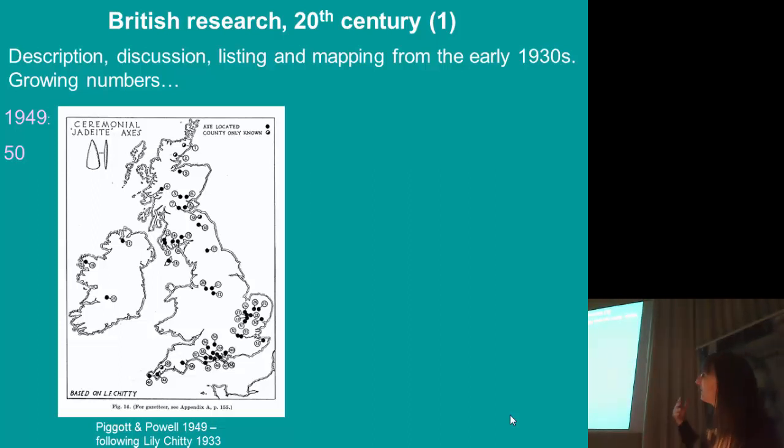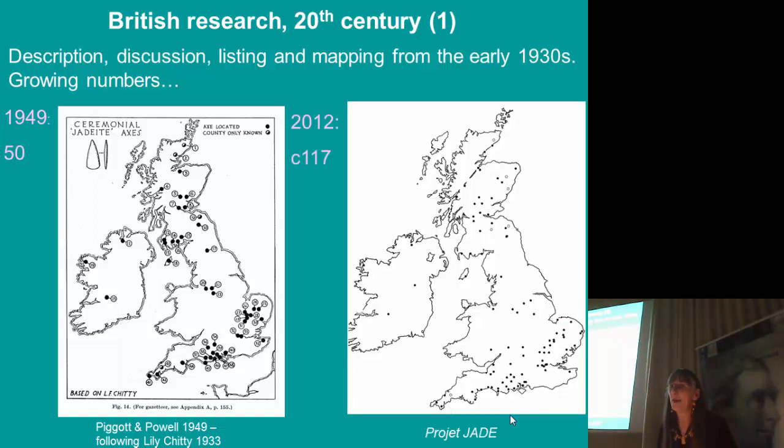So in 1949, when Piggott and Powell published the example that was found at Cairnholy, they were able to put together this distribution map of 50 finds. And then in 2012, the number had more than doubled to about 117. But as you can see, the concentrations are about the same. These things were not evenly distributed around the country. Instead, you get concentrations in East Anglia, the southern coast, and a fair old scattering in Scotland as well.